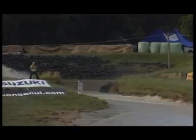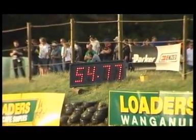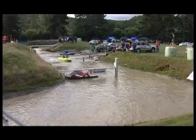Duncan Wilson doing a fantastic job here, and now through the chicane and heading into the finish. Do we see another 54-second run? It is 54.77. Brian Smith, 23 years of racing experience, sitting inside that helmet.